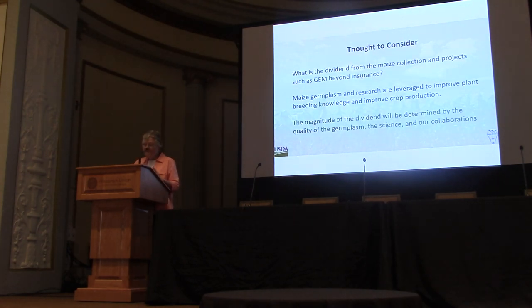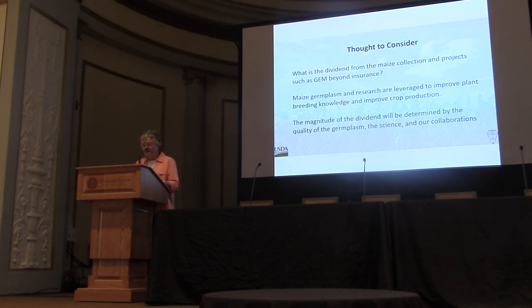So, the thought to consider is, what is the dividend from a maize collection? What is the dividend beyond insurance? So we leverage them to understand, to improve breeding and to improve crop production. And how well we utilize that information is going to depend on how intelligently we use it and what we choose to apply it to.